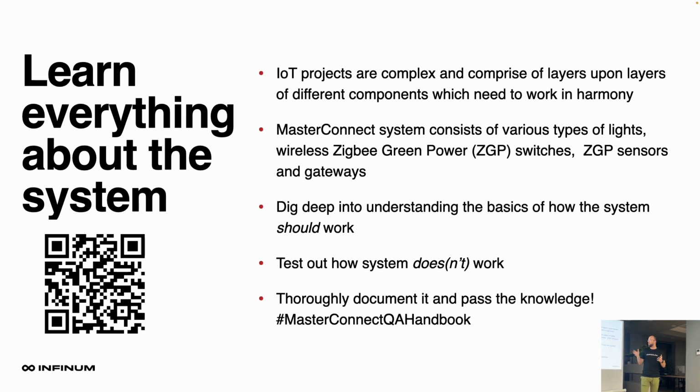Now, why did I start with learning everything about the system? Well, what is the MasterConnect system about? It's about installing smart lighting in professional solutions. I guess most of you have heard of or maybe have some experience with Philips Hue. Yes, no? Yes. Basically, that's it, but for businesses. For Philips Hue, you will buy one smart light, maybe 5 if you're quite enthusiastic. But for companies and businesses, just look at the floor and the rooftop above you.